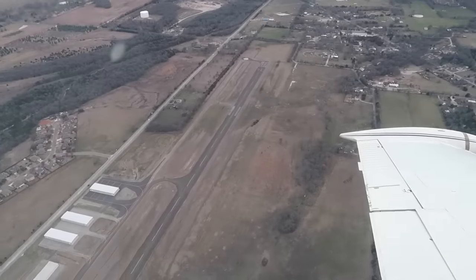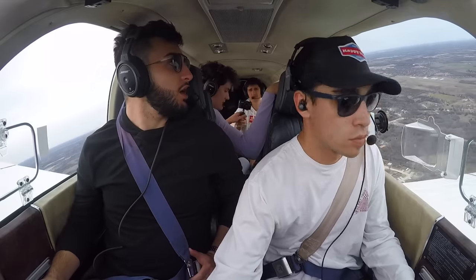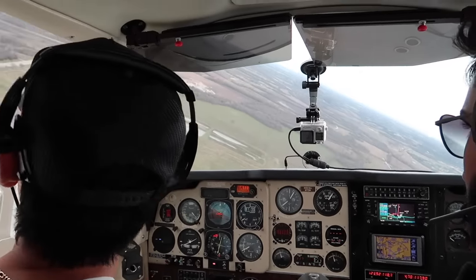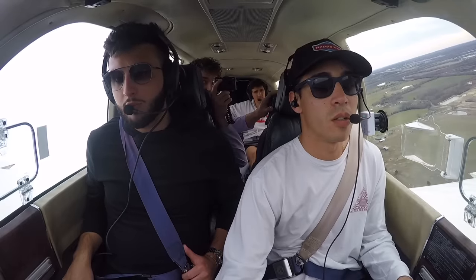Here we are flying right over the field. Sherman traffic, Bonanza 772 Mike, left downwind runway 34, turning left base, runway 34, Sherman. Here we got gear down, 3 green, flaps are full. I'm gonna wait on the prop, but I'm definitely gonna get that full forward in case we need to go around. Perfect. Start to work it up right about now.